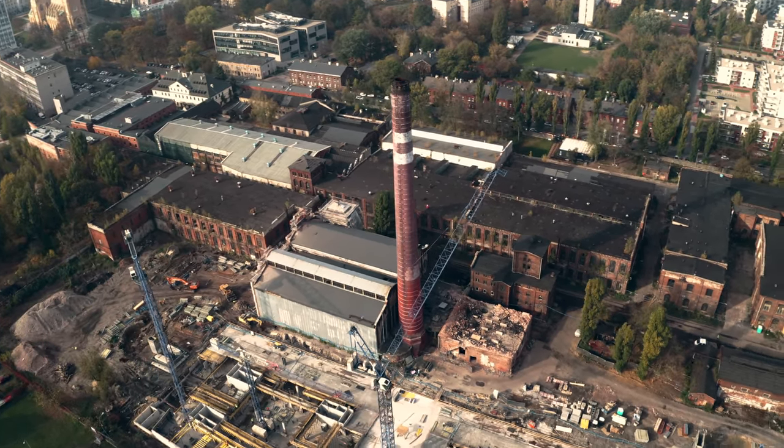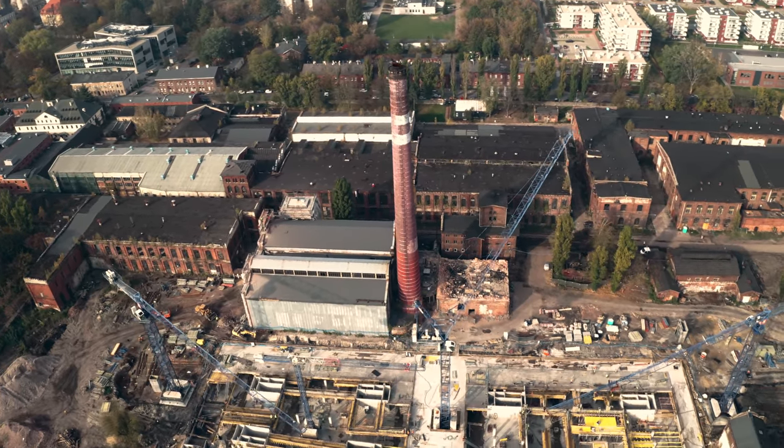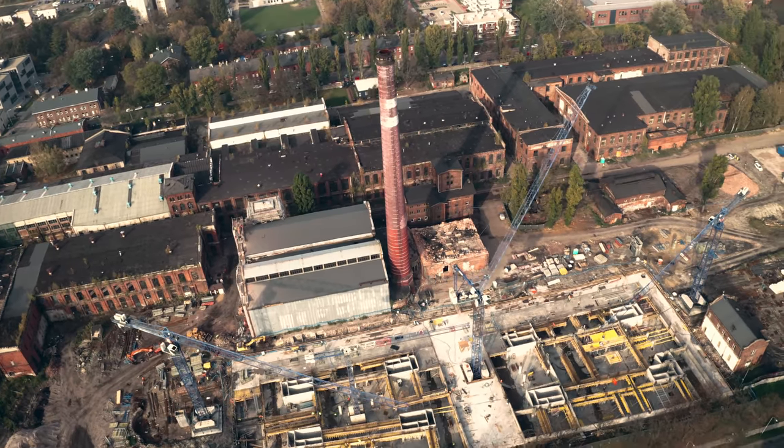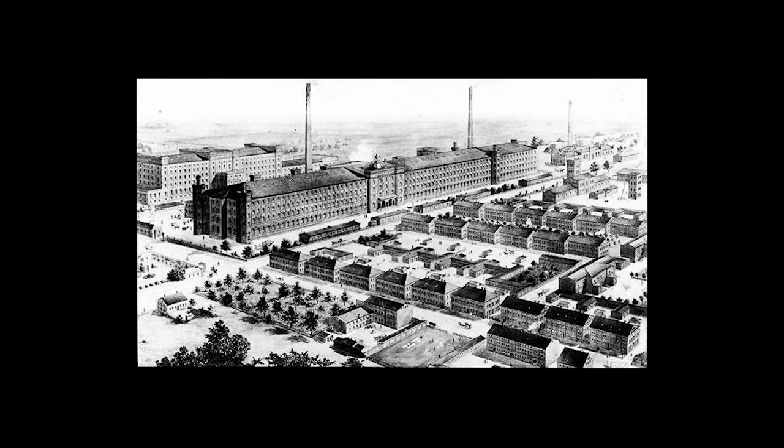An investment group decided to turn the huge premises into a new and modern city district. During our visit in October 2019, they were in the middle of their latest building phase. Even in the UK, where the Industrial Revolution started, there were only a few factories that big.